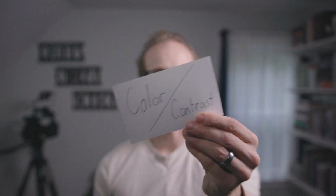What I'm in reference to here is the practical aspects of image quality that you're going to notice in the edit and the color grade, and your audience will notice just by watching your videos. Things like sharpness, dynamic range, colors, etc.